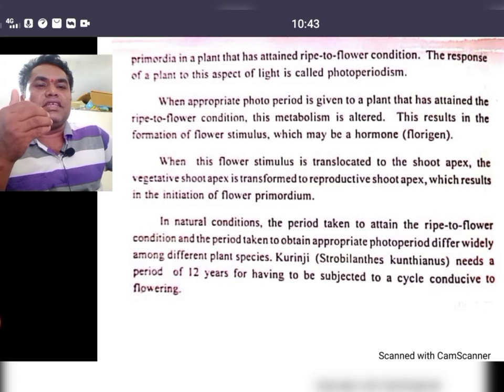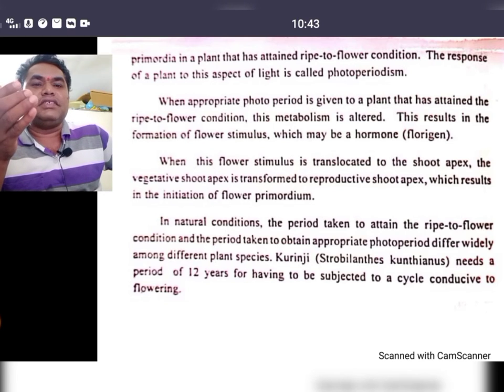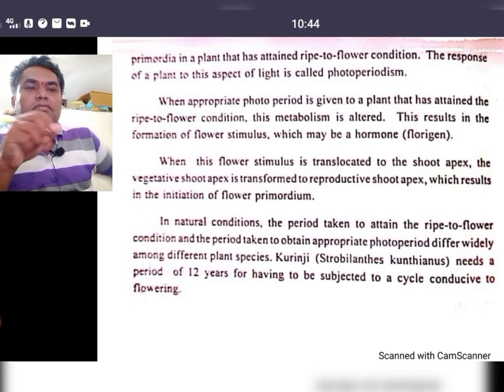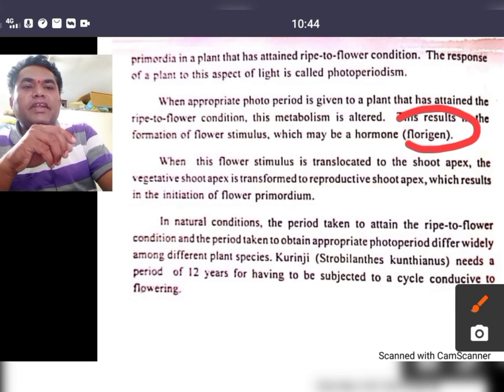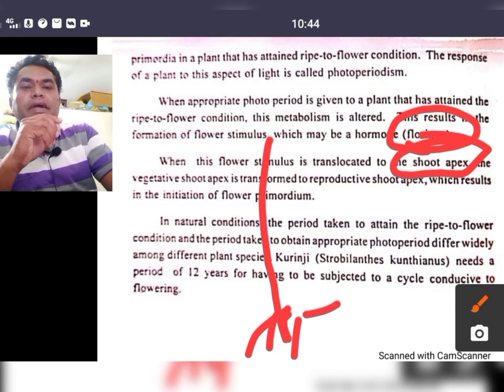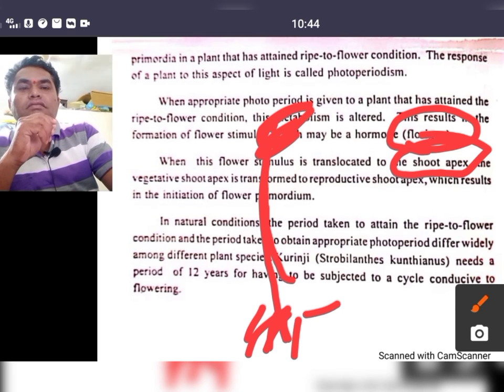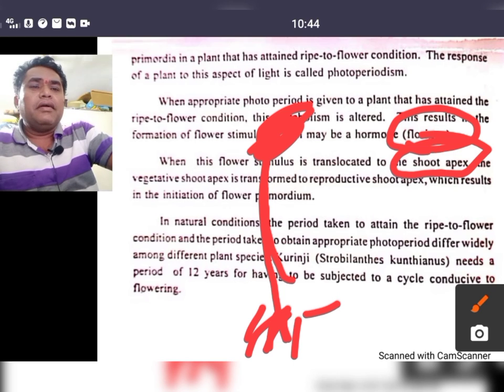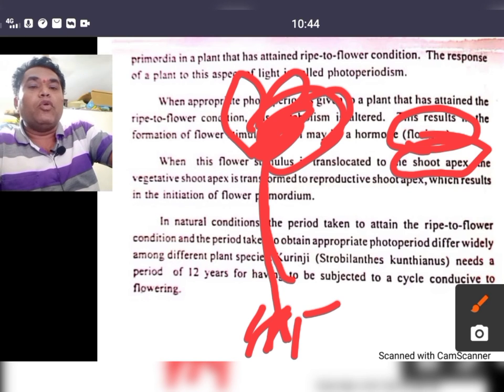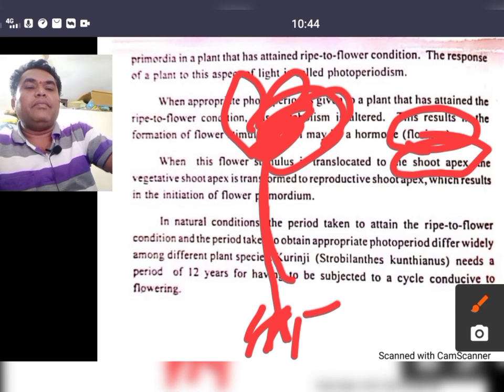When this flower stimulus is translocated to the shoot apex, the vegetative shoot apex is transformed into a reproductive shoot apex. For example, this is the plant; this is the bottom, this is the upper part. When the florigen hormone is transported to the shoot apex, the apical part of the stem, immediately the terminal part of the shoot or stem is converted into a reproductive shoot apex. Then it will develop the flower primordia, and from the flower primordia, the flower will be developed.